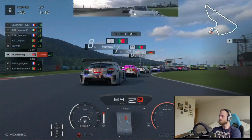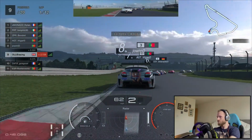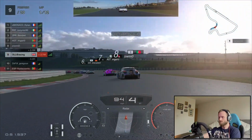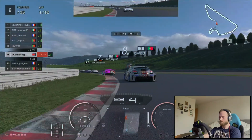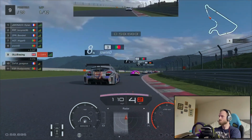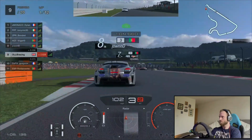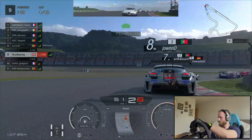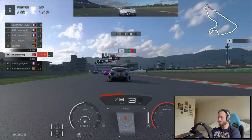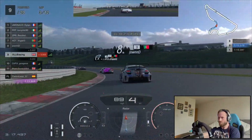So we've dropped down to 9th as we see the Portuguese driver up ahead with a very interesting livery on that Renault Megane, clearly trying to implement some distraction tactics there with a livery like that. Maybe some of the younger generation on Gran Turismo may be phased, but I will not let it affect me as I'm now nearly, well, I don't want to say, I like to call myself mid-20s, but we are approaching 30 quite soon.